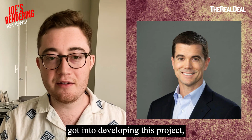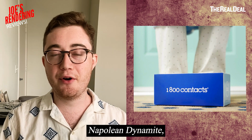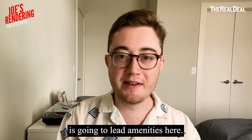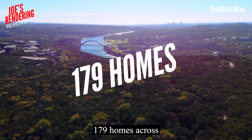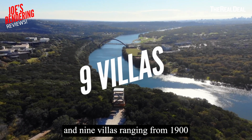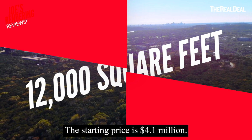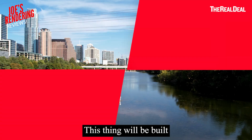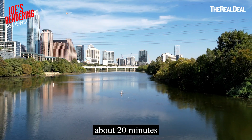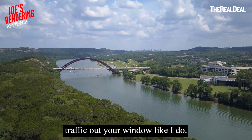Before Kuhn got into developing this project, he founded 1-800-CONTACTS and executive produced Napoleon Dynamite, which is kind of my dream resume. Four Seasons Hotels and Resorts is going to lead amenities here. They're planning 179 homes across 18 residential buildings and 9 villas ranging from 1,900 square feet to 12,000 square feet. The starting price is $4.1 million. This thing will be built on 145 acres at a bend in the Colorado River, about 20 minutes west of downtown Austin, so you won't hear the I-35 traffic out your window like I do.